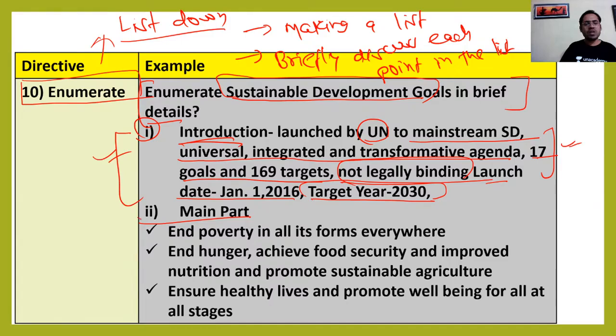Now in the main part you will have to list down all the sustainable development goals. So ending poverty, and talk briefly about it. Ending poverty in all its forms and everywhere, and hunger, talk more about it. Achieve food security and improve nutrition and promote sustainable agriculture. Ensure healthy lives and promote well-being at all stages. So you just have to list down and talk briefly about each particular point.